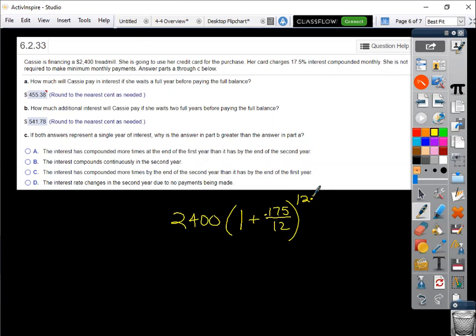So if I do that, I'm just going to grab my calculator on this one. 2,400, parentheses, 1 plus 0.175 divided by 12, close my parentheses, to the power of 12 months. I've got 2,855.38, and it says how much will she pay in interest?